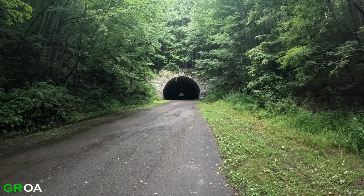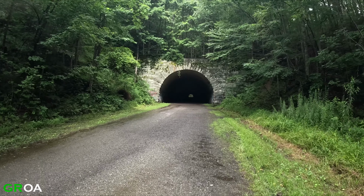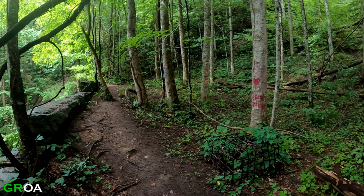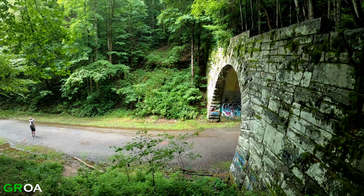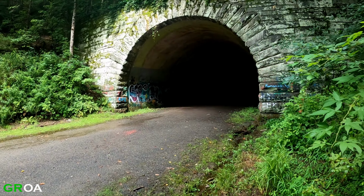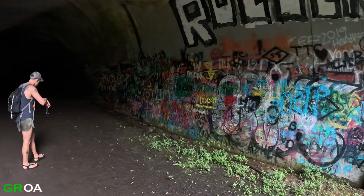The cool air coming out of this tunnel is amazing. It's like air conditioning. Yeah, it is. And I'm sweating like a pig. You're going to have to stay here for 20 minutes. Yeah, I'm just gonna hang out here for the rest of the day. Man, see, there's a trail up there. Freaky.